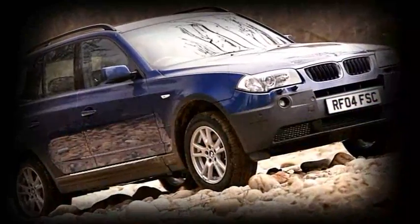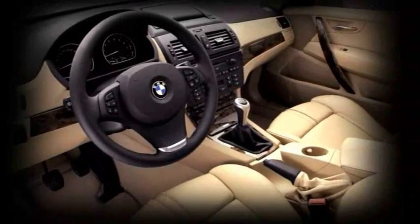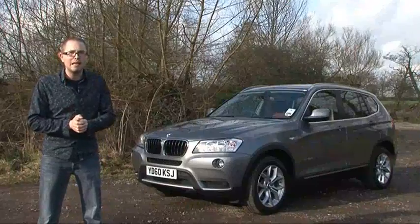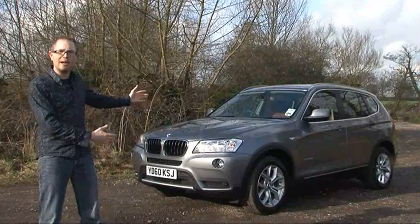The old X3 was BMW's runt. Awkward styling, a hard ride and a brittle interior. It was even made in a different factory to all their other cars. Happily, BMW have humanely put down the old X3 and born out a new one.